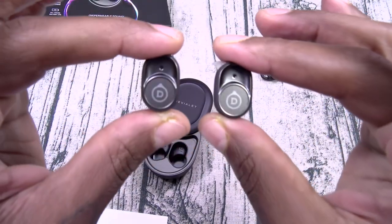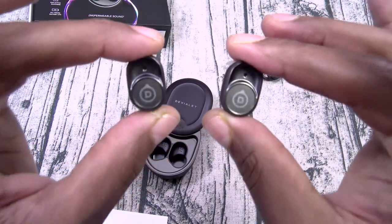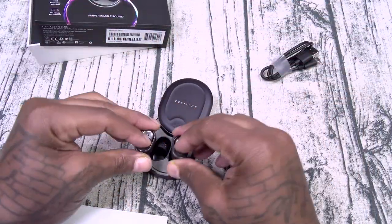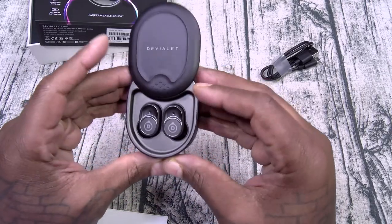Okay. Again, nice and small. When you look at the picture, they look like some big giant earbuds, but in real life, they are pretty small. Drop them back in the case. Here's how they're gonna look.